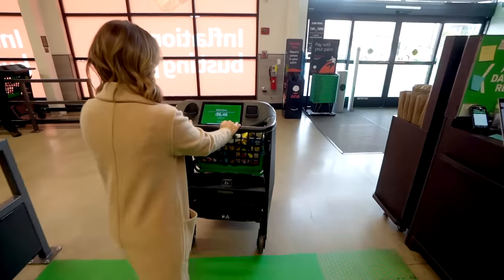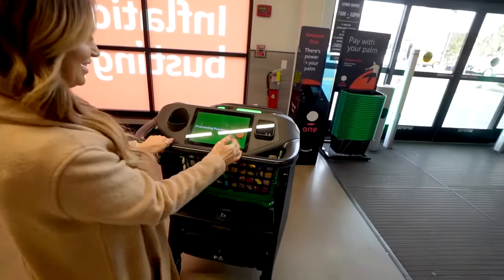And there's bags right here, so you can bag everything up. Look, all right, that's it. I'm gonna go get some paper bags, bag it up, and head home.